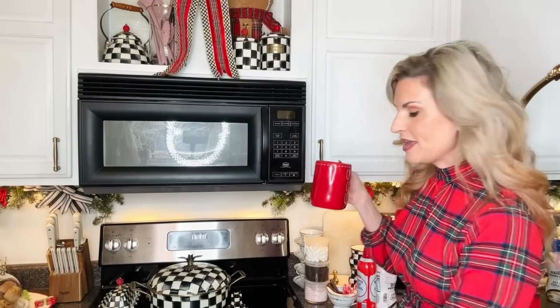Okay, now that I have my delicious coffee, I'm going to show you guys around my little Christmas kitchen, starting out with, of course, the heart of the home, where I make all my delicious treats and dinners for my family. I have the cute little Mackenzie Child stuff set out right now. And if you guys can see up here, I also added a beautiful garland to the top part of my little kitchen cabinets.